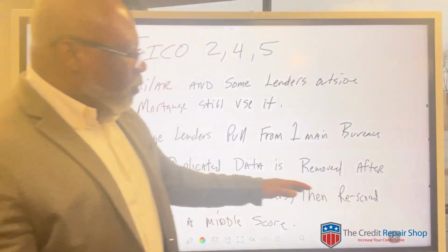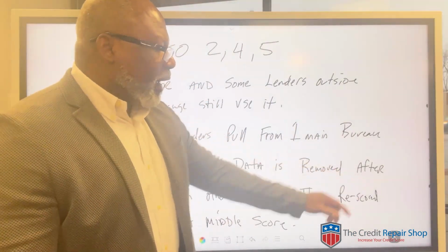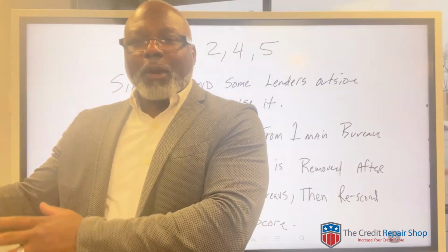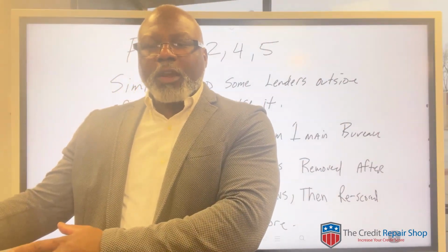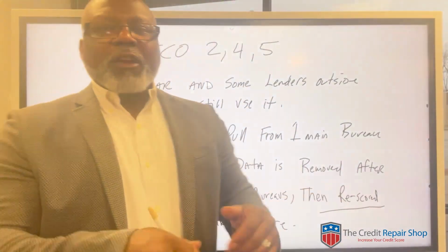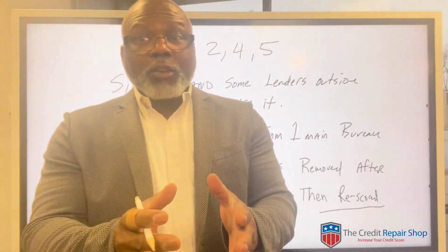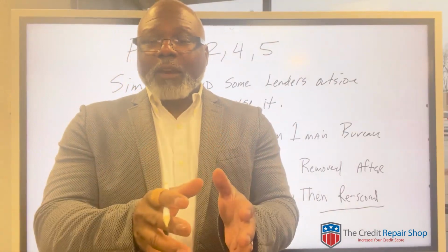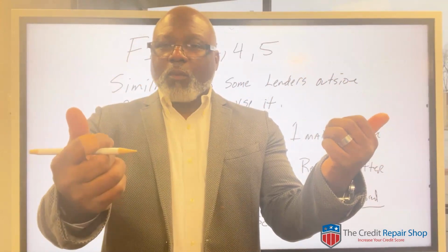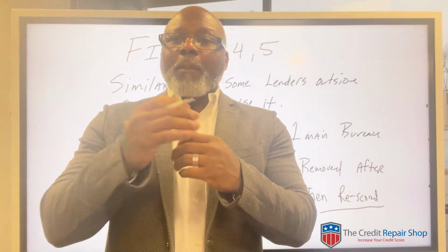But a lot of people don't know that they're removing the duplicate data, and then they're assessing what is on there from one bureau that may not have been on there from the other bureaus, and then they're doing a rescore. A rescore can be done based off of new information that has been attained. So they can do a rescore on your credit, and because it wasn't reported on another bureau and they're using one bureau, they can actually jump your score. They could give you additional points for that.